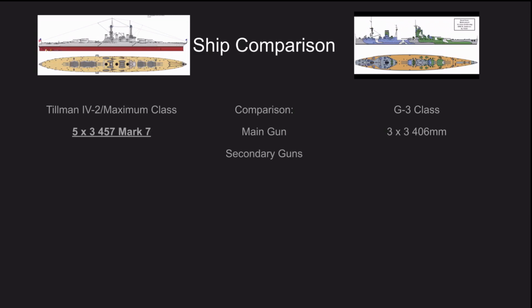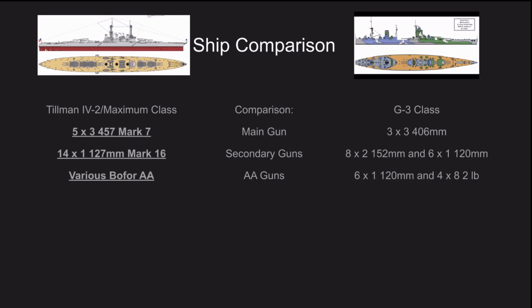Next up, we have the secondary guns. Now, the secondary guns seem the exact same as the N3 class of battleship, meaning that still it's a very close battle, but now that the G3 doesn't have the armor values of the Maximum, it goes a little bit more to the Maximum's favor. Next up, we have the anti-aircraft guns. Now, the anti-aircraft guns are very similar to the N3 and the G3, the only difference being that it's 4 turrets, 8 guns in each turret instead of 10 pom-pom guns. Still, the Maximum would win.